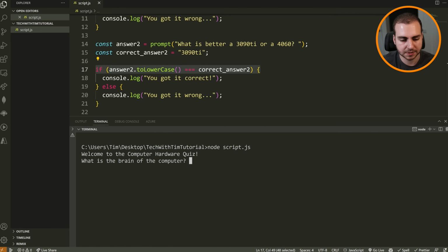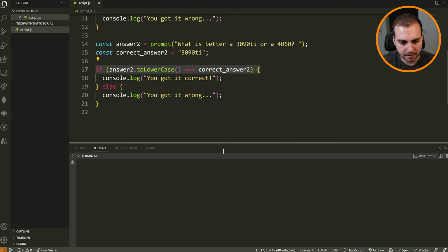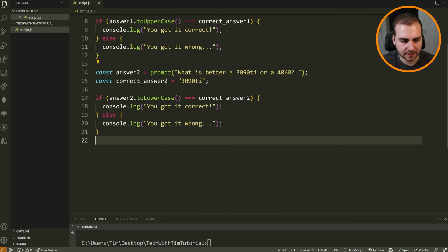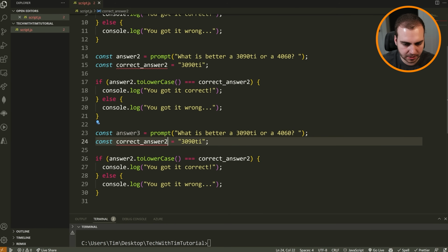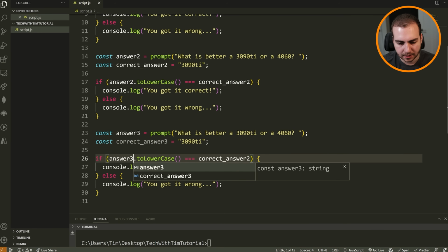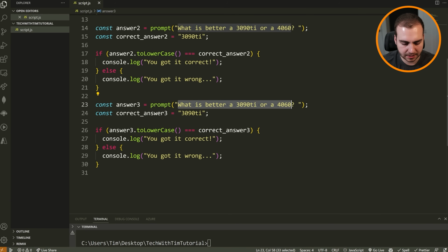Okay, so now let's run this again. What is the brain of the computer? CPU. And now we'll type 3090 Ti, and it says we got it correct that time, so we fixed it and it is working. Great. Okay, let's do one more question, and then we'll add tracking of the correct questions. So answer 3, correct answer 3, answer 3, and answer 3.